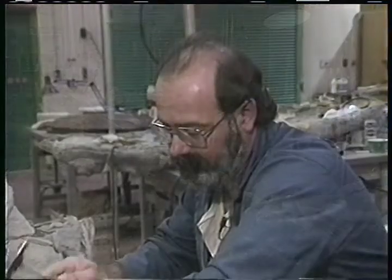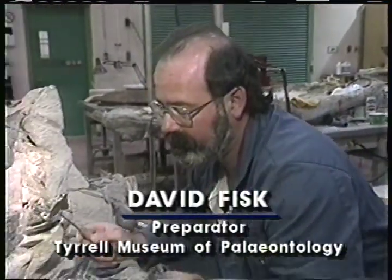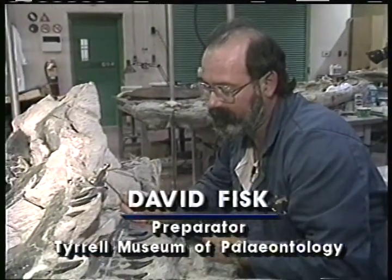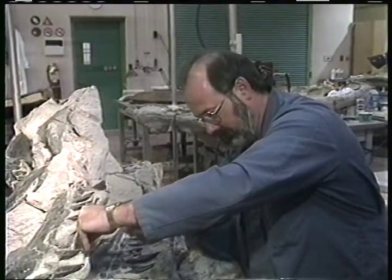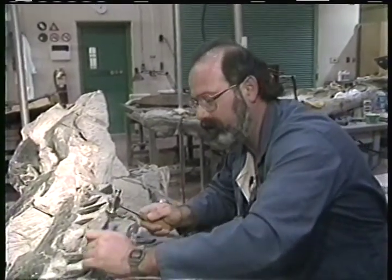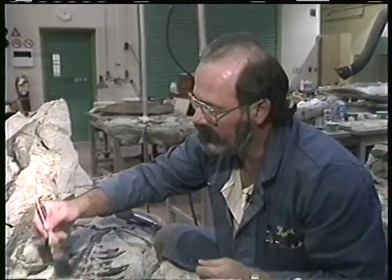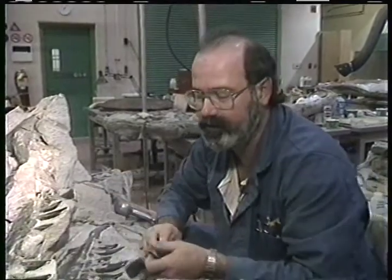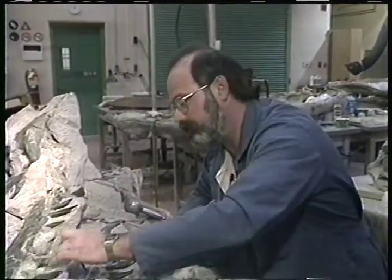This animal was a large carnivore, lived about the late Cretaceous, about 65, 70 million years ago, and was found in 1981 by some high school students just out for a walk in the Badlands, and they called us up in Edmonton at the time, and we came down and excavated it the following year.